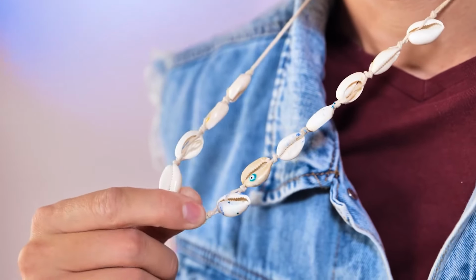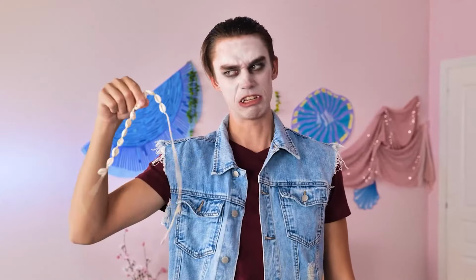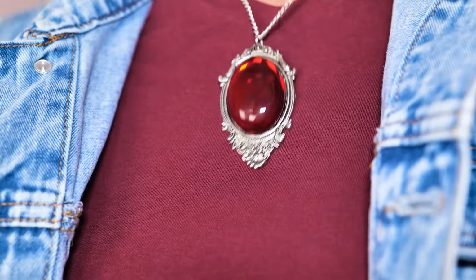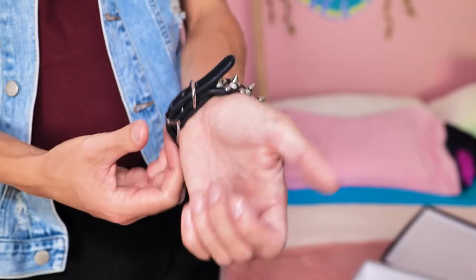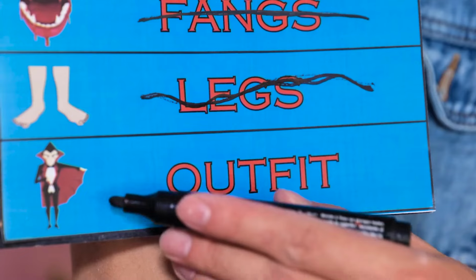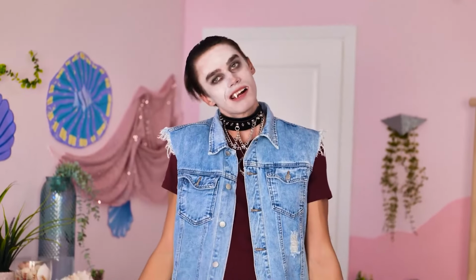This isn't giving vampire. It doesn't work with the outfit. Oh, it came with accessories. That's awesome. Dracula, I'm coming for your throne. There's a cool new vampire on the block. I'm ready. Now let's finish this list. Outfit, check. Haha, I'm ready.